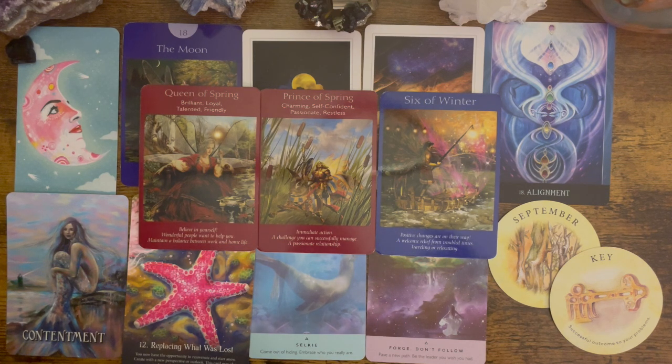The passion is coming back. Can you see that? Very passionate, brilliant, loyal, talented, friendly, charming, self-confident, passionate, restless, believe in yourself, immediate action. It's like gung-ho, going for your dreams. Believe in yourself, believe in your dreams, make your dreams a reality. It's never too late. You may think you missed the bus on this one, but you did not.